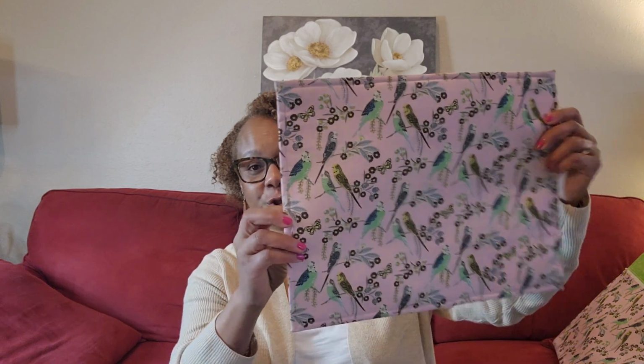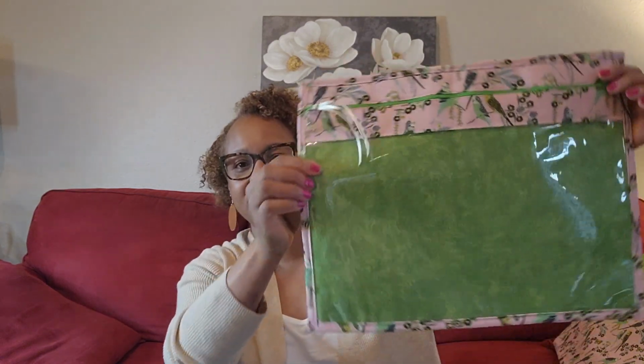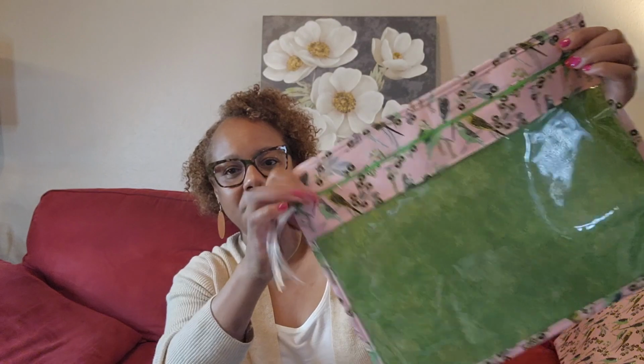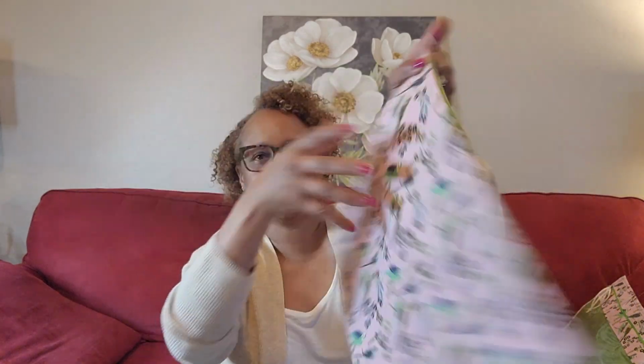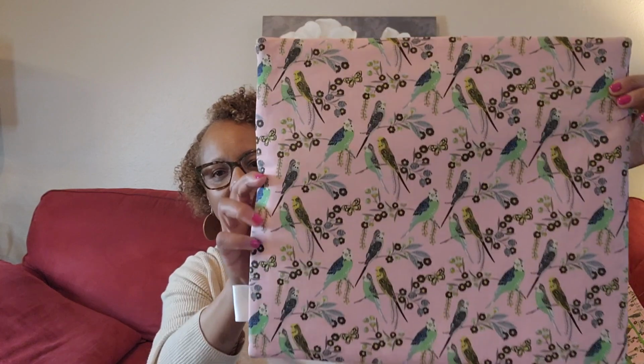But the two that I have in there now, and I'm debating if I'm going to make one for myself because I do have more of this fabric. I was a parakeet girl when I was a kid. That was my first pet, were budgies or parakeets. And I have two parakeet bags. This one is a vinyl front. This measures 15 by 12. And then this one is a full fabric lined bag. It measures 16 by 13 approximately.